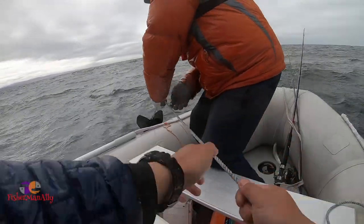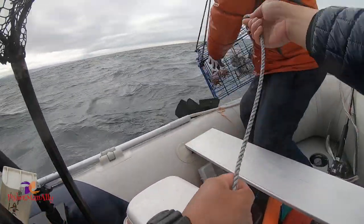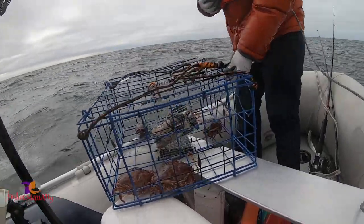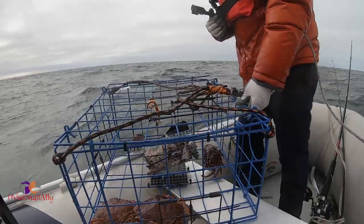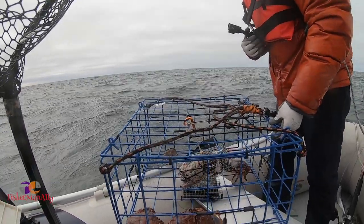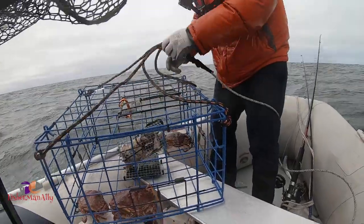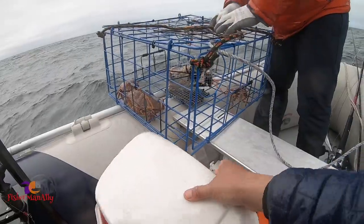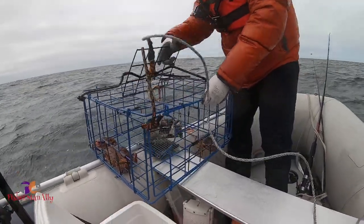Too heavy? Oh, yeah. Alright. Oh, rock crabs. Oh, keeper. Yeah. Look at that, guys. You got a lot of keepers. Well, we can take 3. We'll let go that one right there. He's still eating my squid. There he is. Awesome. Alright, guys. No Dungeness, but it's a good, good pull.